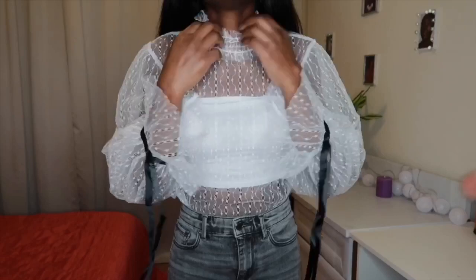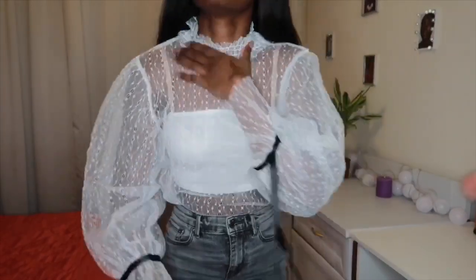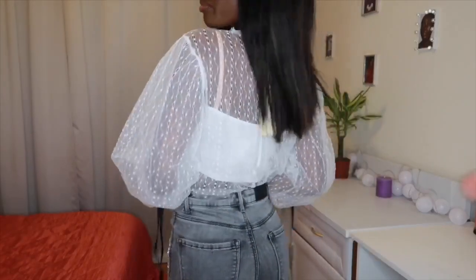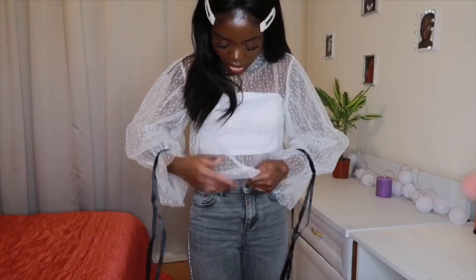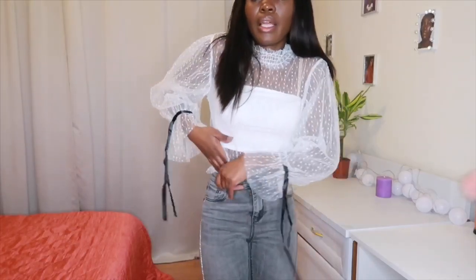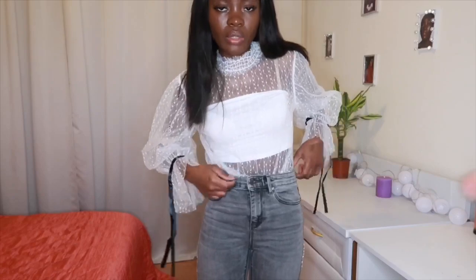And it's not even tight here and the neck. And this is how it looks behind. And I just tucked it in, so let me just show you. It's not that long, so this is how it looks. It's so simple. And the pants are not from Boohoo, they are from Stradivarius. So I just think those two look nice.